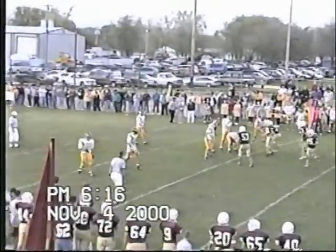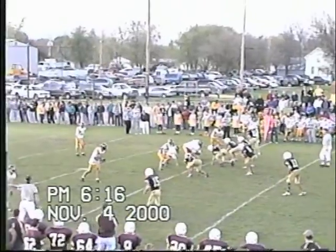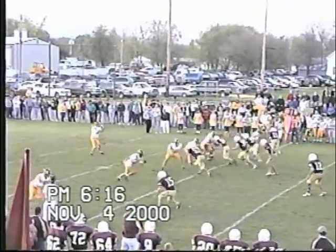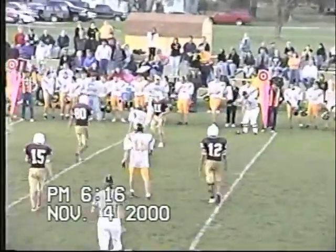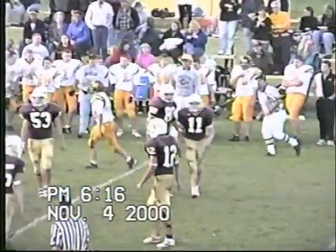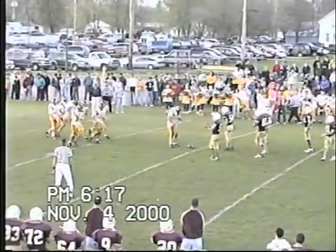Now Madison goes to the shotgun. They're going to play using the time now. They score on the board. There's the snap. Here comes the rush. Looking up to it. And that time it was Pumper. He was working on and trying to cut back. He lost his footing. Goes incomplete. Pass intended.